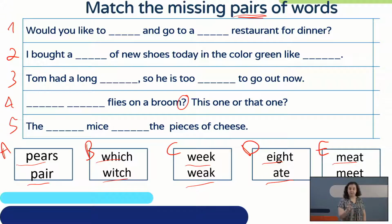The blank mice, mice ze achbarim, blank the pieces of cheese, gvina. This is gvina and this is achbar, achbarim. Mouse, mice. Try to match the missing pairs of words to their sentences. And I'll be back here very soon.